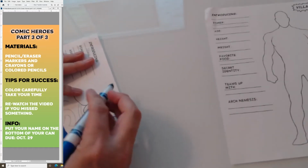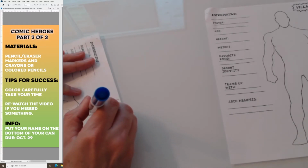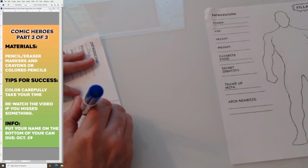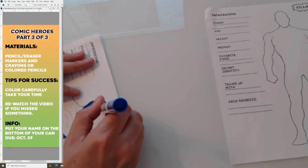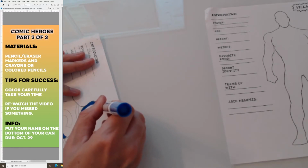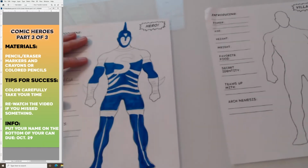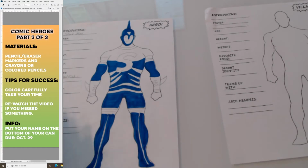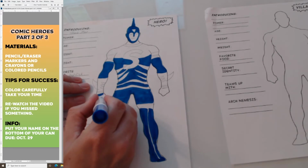Okay, so I gotta do his face here. Let's see. Okay. All right. Now let's see. What about his arms? I'm gonna do this.